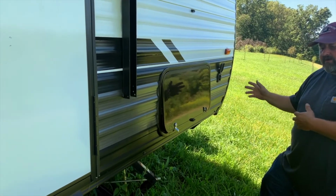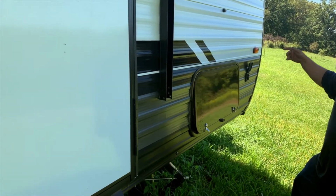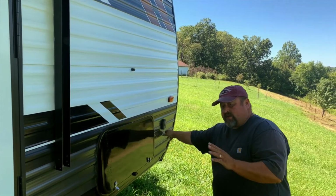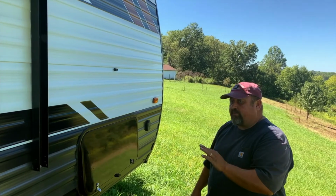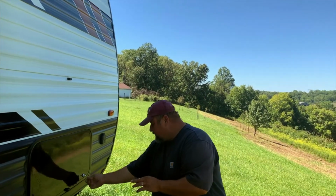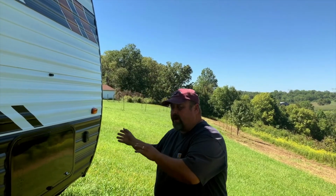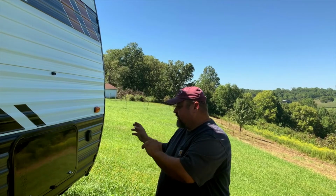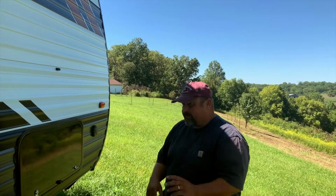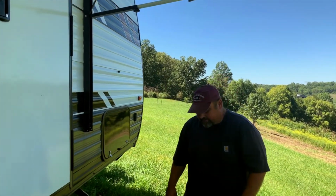If you're boondocking and you want to keep your battery charged up, you can plug in a solar panel. The refrigerators on these things nowadays, they're not so much propane powered anymore. They're moving to battery and electric. So if you're boondocking, it'll just run off your battery. If you're plugged in, it'll of course run off your electric. But it's real nice. It's a low drain on your battery. It works really good for us.